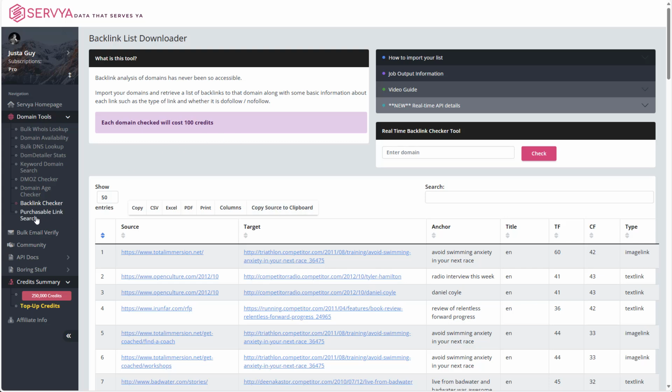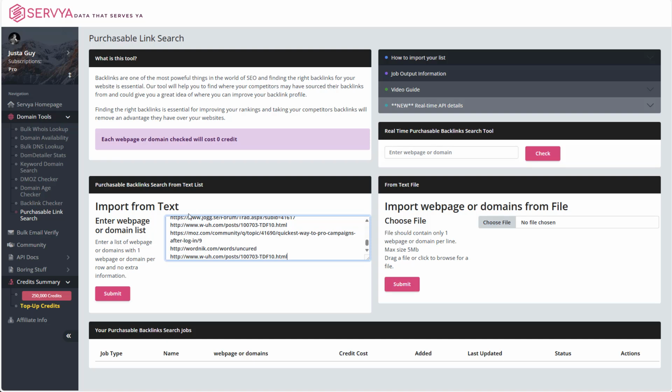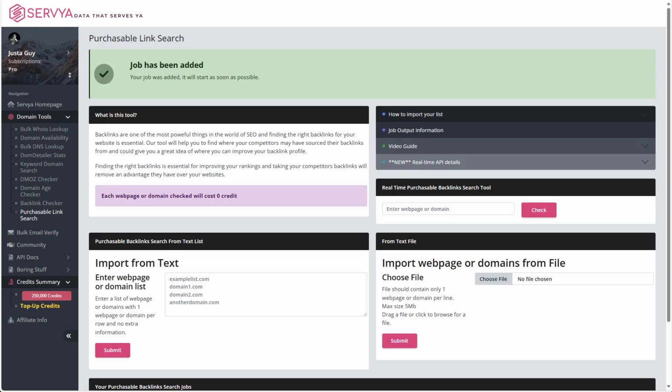Then click the link to the Purchasable Link Search Tool in the sidebar. Here we will enter the copied backlinks into the Input from Text input and click Submit. Now Servya will take a minute or so to check all of the backlinks to see if any of those links can be replicated for a decent price.